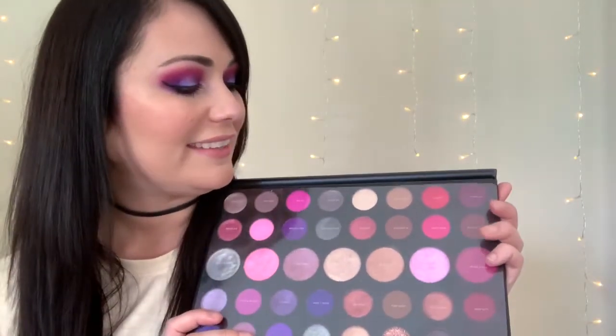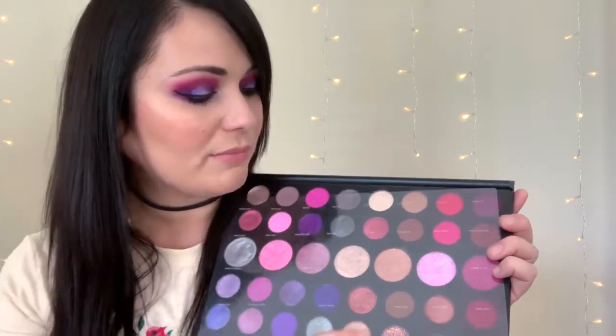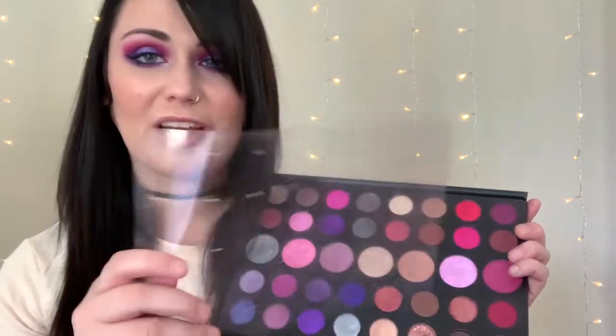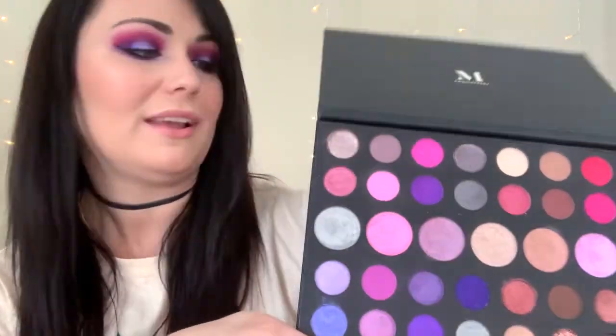The only thing is, I wish that they would print the names right below the eyeshadow so we don't have this really annoying paper on it. But I love the protectant sheet. I like to keep all of mine with my eyeshadows, but it would just be way easier if the names were on the actual palette.